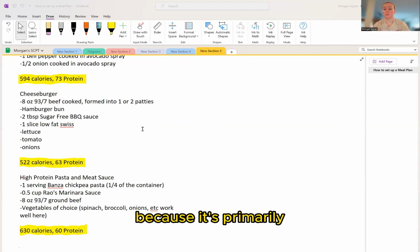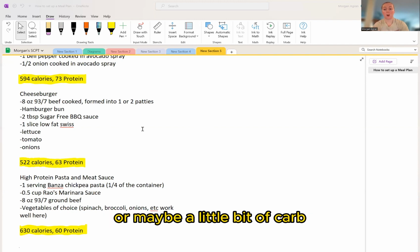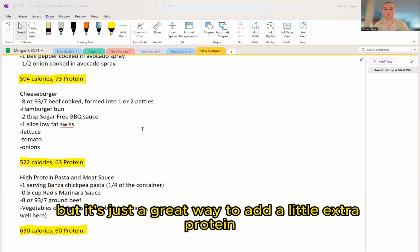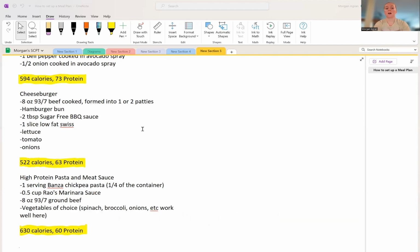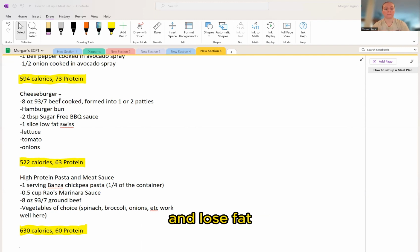Low-fat cheese is great because it's primarily protein with a little bit of fat, or maybe a little bit of carb, depending on the brand you use. But it's just a great way to add a little extra protein without too many extra calories. Lettuce, tomato, and onions as well to top off the burger and get some vegetables in there. So this cheeseburger, when all is said and done, is going to add up to 522 calories for 63 grams of protein. So you could literally eat a cheeseburger like this if you make it yourself and make it high protein every single day and lose fat.